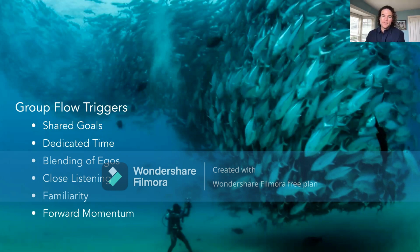The group flow trigger of blending egos allows all of them to be responsible for reacting and leading, which makes them smarter as a whole. They have a greater chance of success and survival as a group, using more minds to solve the collective problem. Forward momentum is another important group flow trigger to keep in mind. When in a setting where group flow is the goal, being combative is counterproductive. We want to be additive in order to build the momentum that will lead people to places and ideas they wouldn't have otherwise thought of.